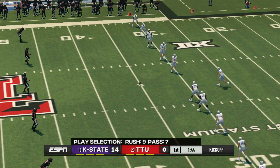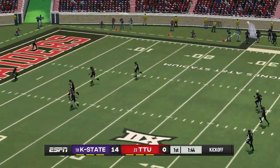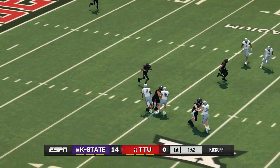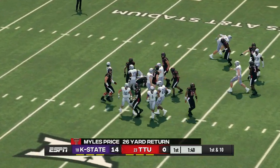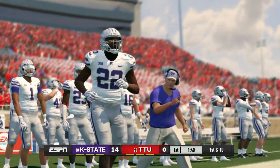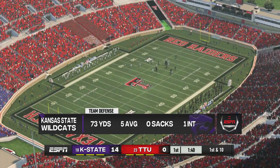Everyone's all lined up and ready for the kickoff. Nice kick, plenty of distance. He's to the 20, and down he goes at the 24-yard line. The Wildcats are smothering the opposition so far today. What's this offense got to do to get off the schneid?